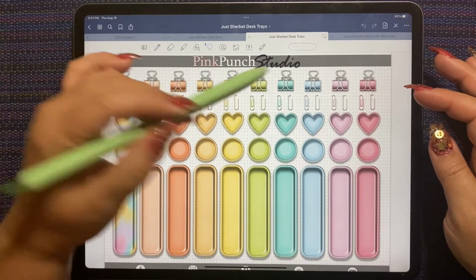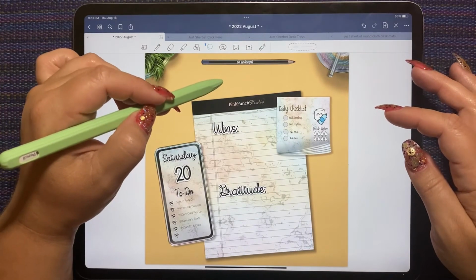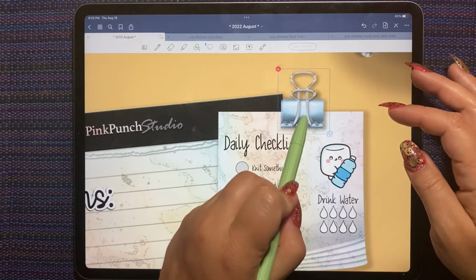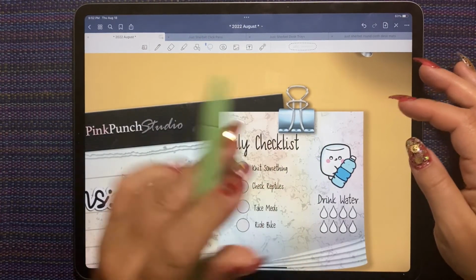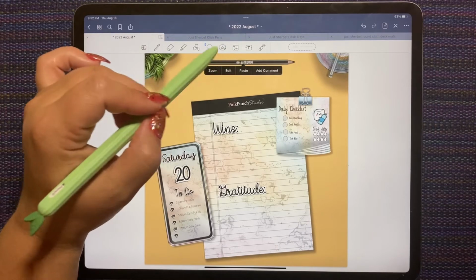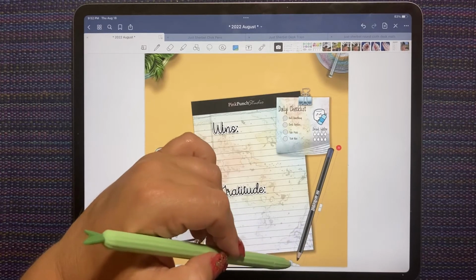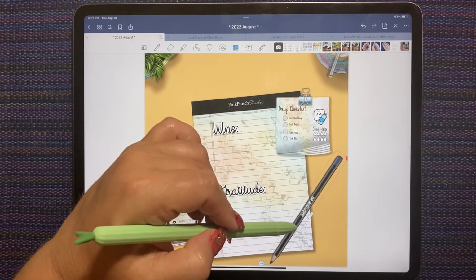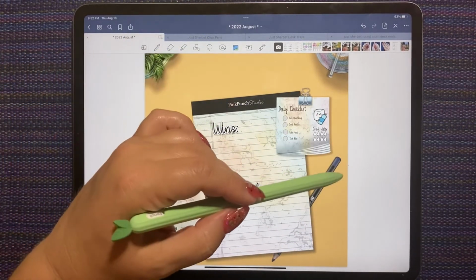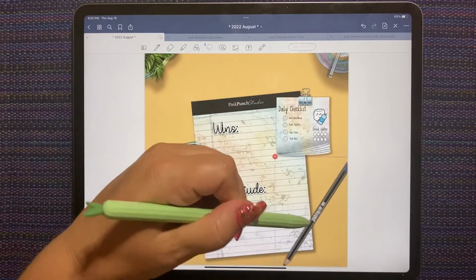I'm gonna grab something, one of these from the dust trays. I think I'll use this blue clip because it kind of pulls out the blue in my little water bottle there. And make it look like those post-it notes are clipped together. Cute. We'll put this little pencil that I like to work into my spread kind of over here. And then oops, we're gonna have to cut and paste that too so it can be on the top layer.